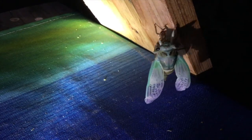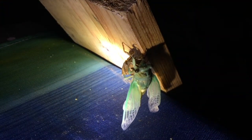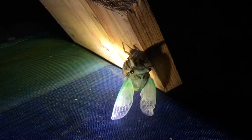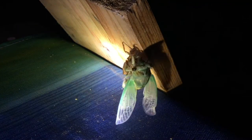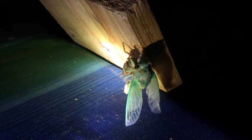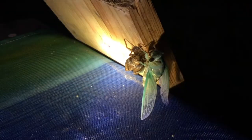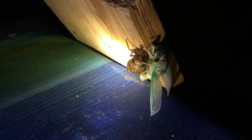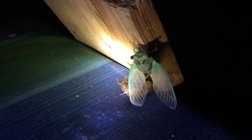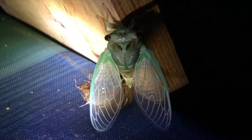As I'm watching it, you can actually see its wings beginning to unfurl. They were folded up all crinkly, and now they're beginning to open back up. Cicadas are insects, so they have an open circulatory system. They're going to take what's called their hemolymph and pump it into the veins of their wings, and that's going to help push the wing straight and make sure that it's nice and firm, and that's what gives them some rigidity. After that, they simply have to sit up and let it dry.